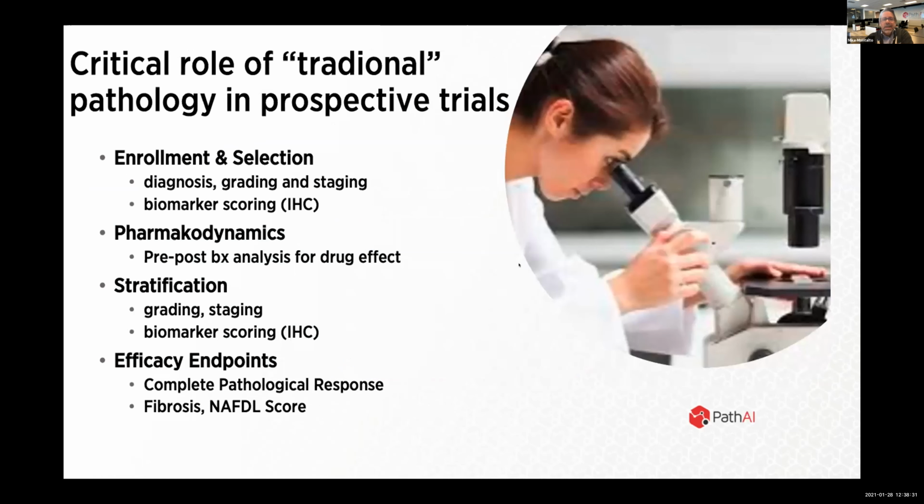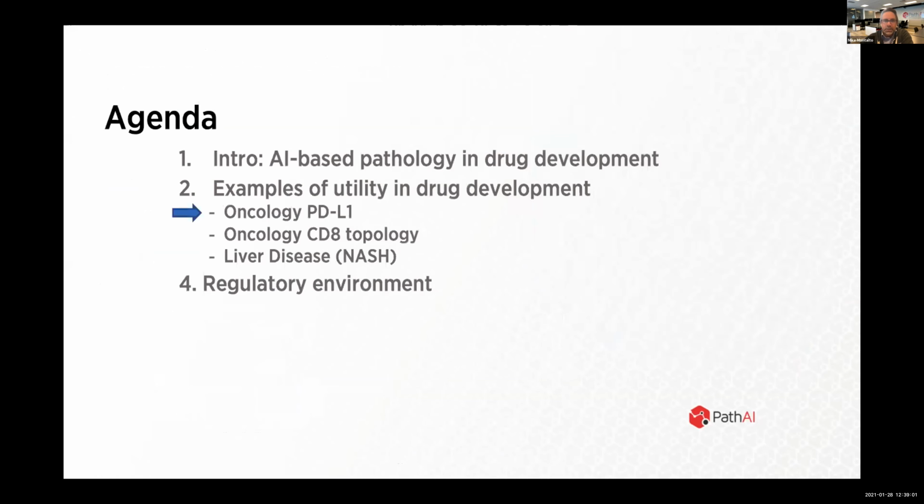Pathology itself, even in the manual space, is traditional microscopy, has a very large role to play in the biopharmaceutical setting, both in enrollment, selection, pharmacodynamics, stratification, of course, as we all know, and then these efficacy endpoints. And I'm just highlighting here toward the end, using pathology as an efficacy endpoint is a pretty big deal, because you really want to get it right. And I'll touch on that when we talk a little bit about fibrosis and NAFLD scoring in the NASH space.